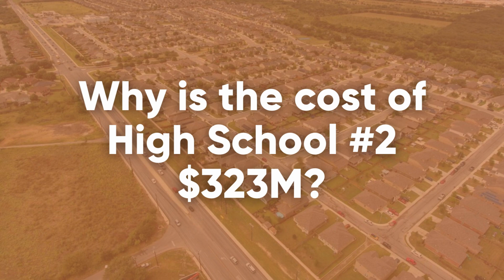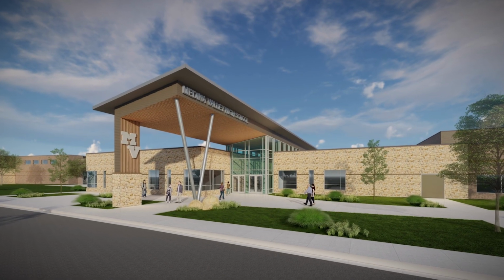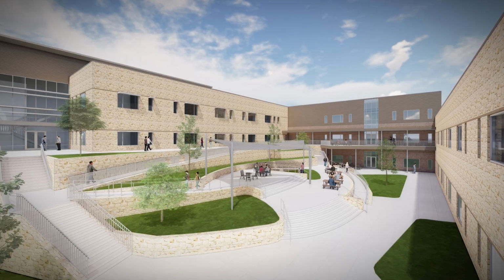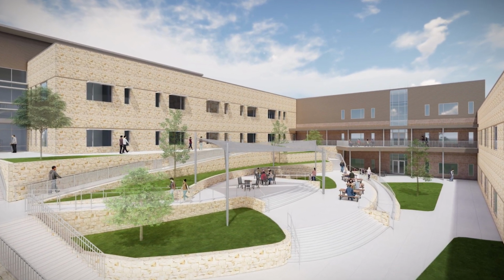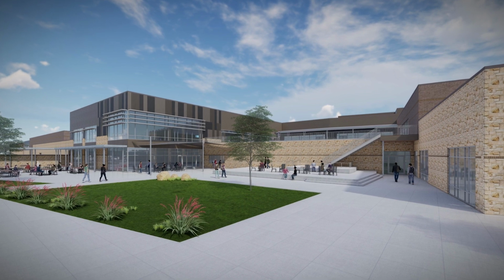Why is the cost of high school number 2 $323 million? First, when you look at the cost of the new high school, it's important to realize that includes everything. That is your construction cost. In addition to that, that's your soft cost. So things like your furniture, fixtures, and equipment, your fees, your architect fees, all the testing that you have to do. All of those are included in the soft cost, and that is a part of the total cost of this project for the new high school.